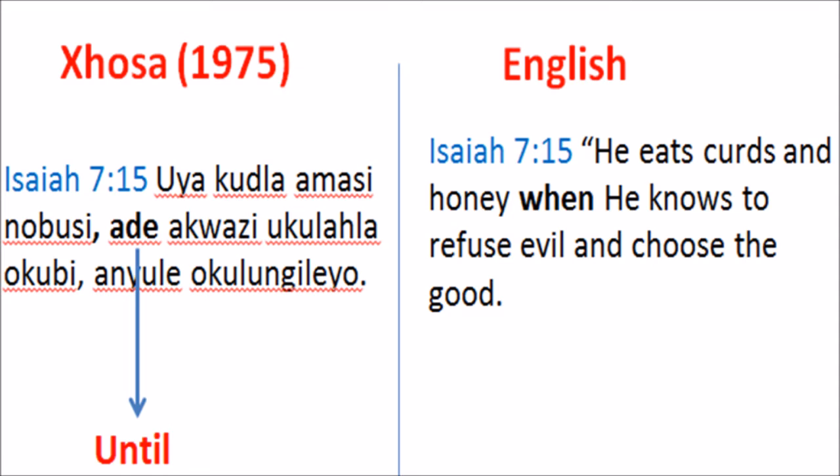Now, he eats curds and honey when he knows to refuse evil. Now, you get what I mean? But then, the Xhosa version, 97, says he eats curds and honey until he knows how to choose. Those are two totally different messages. The other one says he eats honey when he knows. And the other one says he eats honey until he knows how to. You see what I mean? So you will miss a whole lot of information if you just focus on the English. Let's choose another one. I got a whole bunch of them here.